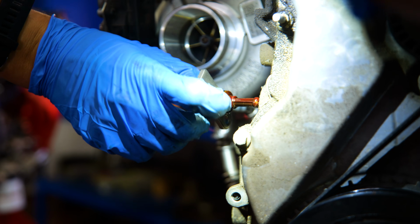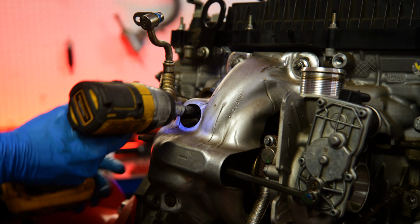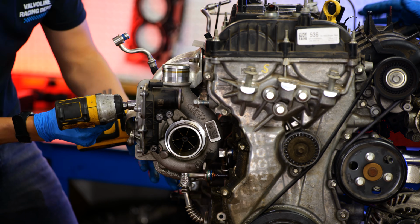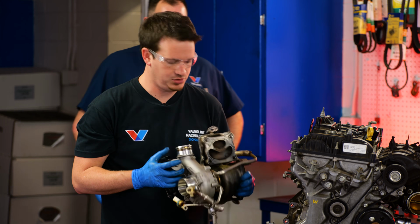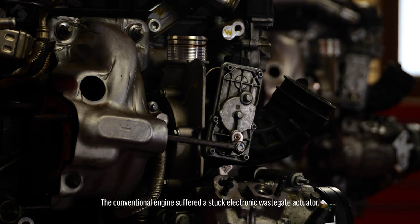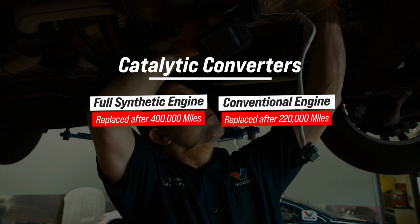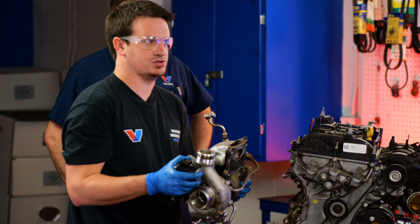Ben, what does your filter line look like, whatever this is? Pretty dark in there. Yours looks better than mine though. Does it? I think you're going to see a ton of varnish on the conventional, and I think the synthetic's going to be pretty clean. It is worth noting that these engines did not go 500,000 miles without issue. One of the wastegate actuators failed on one of these engines, and they both had catalytic converters fail. But 500,000 miles, I'm surprised there's not more.